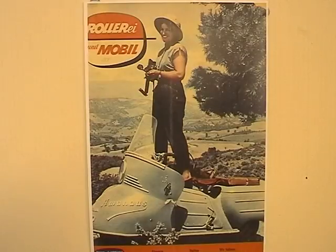During the 50s and 60s, Maico took great part in publicity stunts that were carried out on their behalf. This first one shows the cover of the German scooter magazine from 1955. This young lady has just returned from a tour of the Balkans and Turkey. You can see from the battered state of her Mobil that she had a pretty rough time of it.